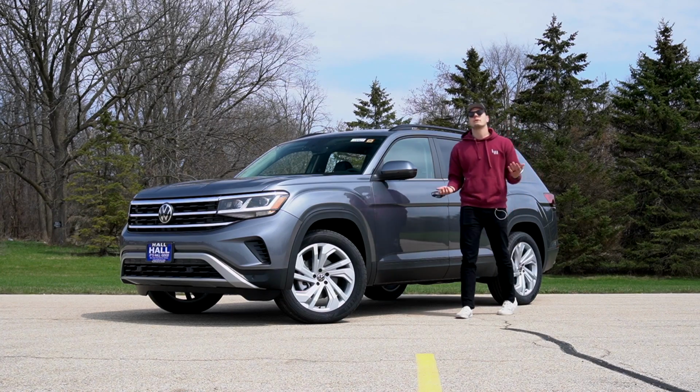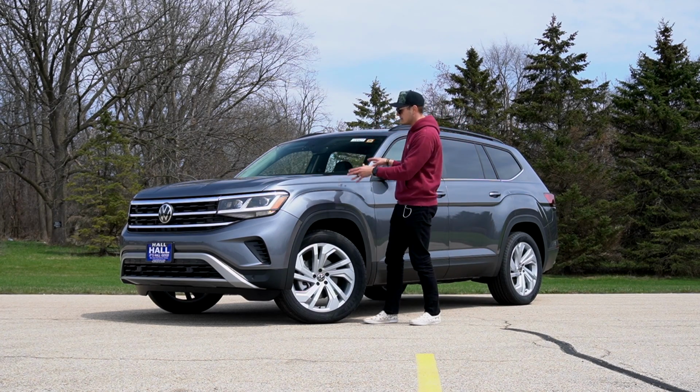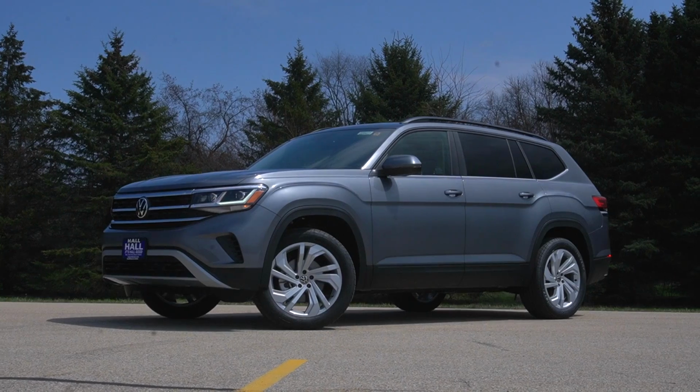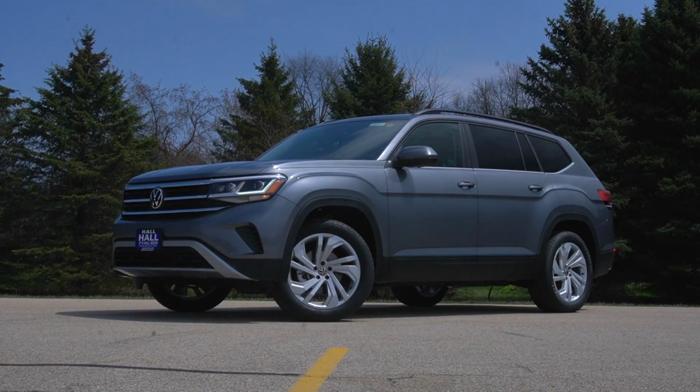Okay, so yeah, behind the wheel, this thing isn't exactly a sports car, and it's not exactly a Jeep, but that's the point here. What this thing does super well is it provides you a comfortable place to soak up mile after mile after mile. And when we talk about the exterior of this thing, I think it looks pretty good. I think it's one of the stronger components of the Atlas.